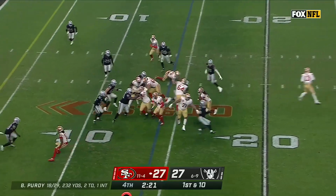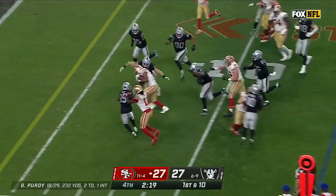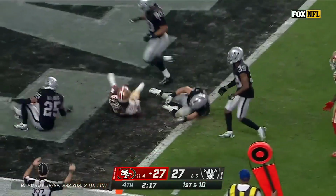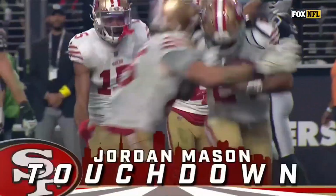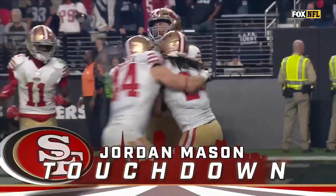It's Jordan Mason who gets the handoff. Mason picks his way upfield. Mason dragging down to the goal line. Touchdown! San Francisco, his first career touchdown.